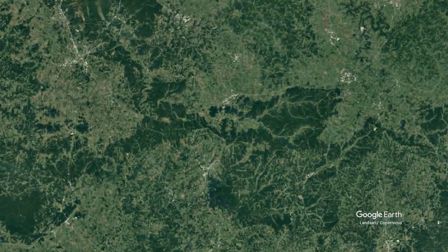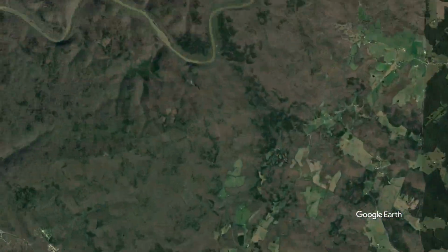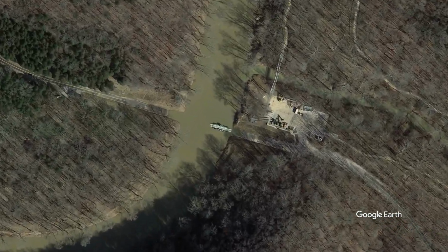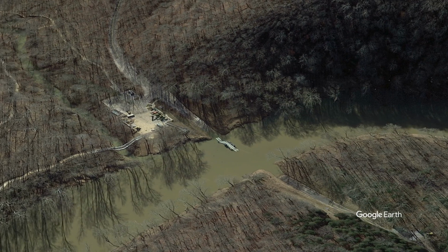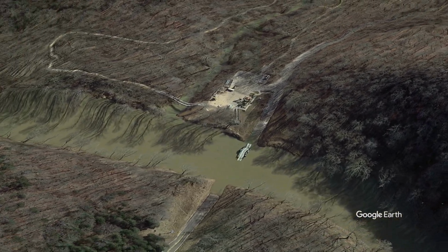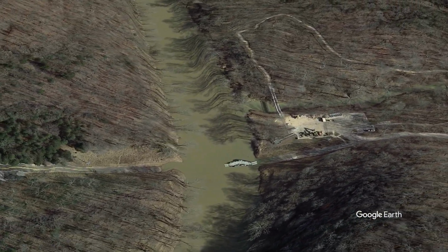It's right in the Mammoth Cave National Park. You can see it here on the Green River. And it's a very, very small ferry, one of the backcountry ferries that they used to have in Kentucky, one of the very few that's remaining out there.